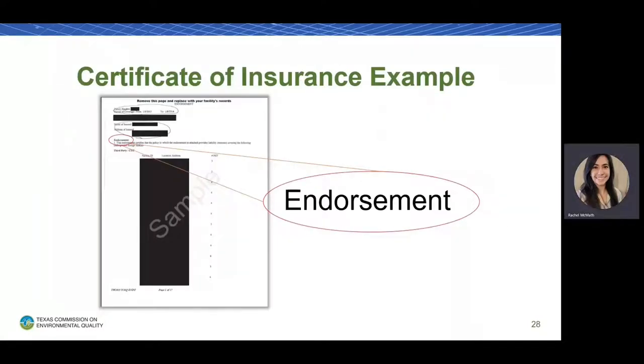If you look in the notebook, you will see that we have provided you with an example certificate of insurance. During an investigation, the investigator will want to see the endorsement page for the tanks that are covered by your policy.